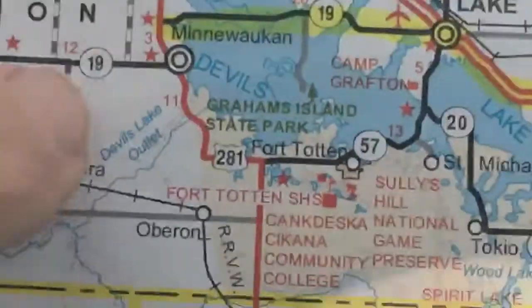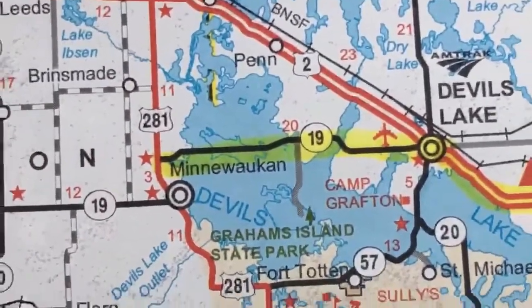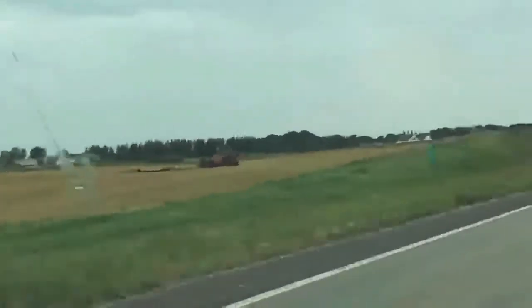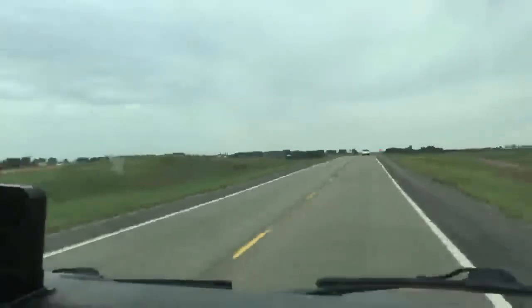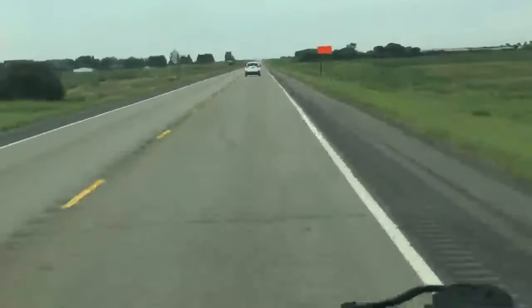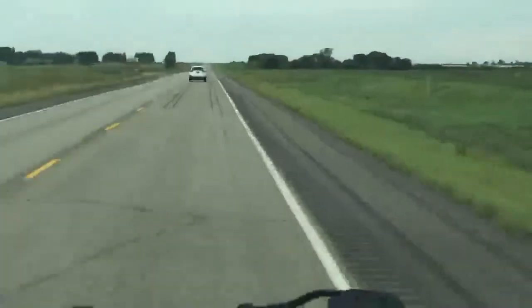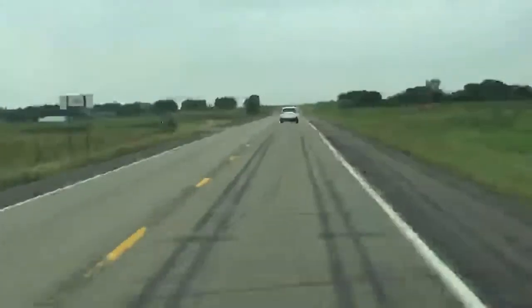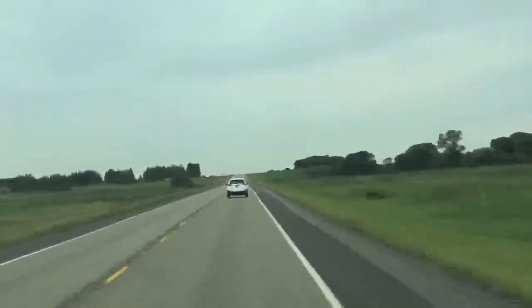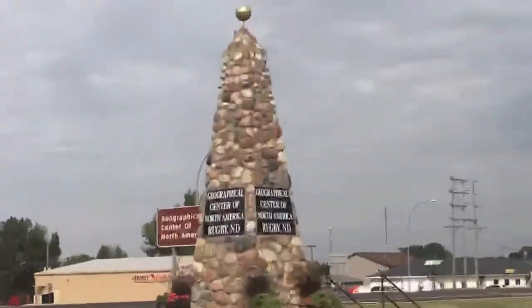But on the map, we're going across this part right now. Looks like we're just on a big bridge over solid water. But it's not. There's even farms out here. So it's not. The guy we were talking to this morning said that they've made it a lot bigger with dikes and stuff. So it's interesting. The land on the south end belongs to the Indian reservation, but not here.